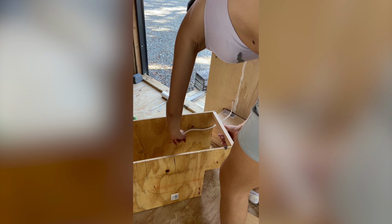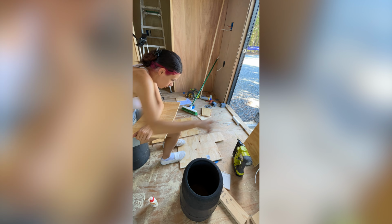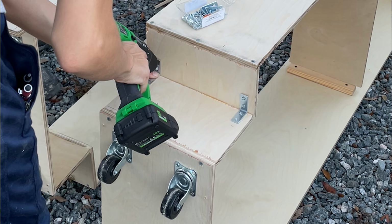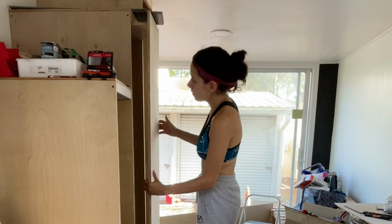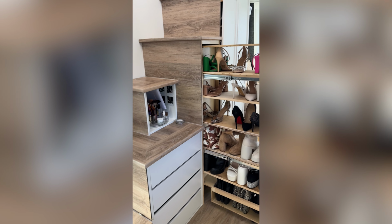But again, I think this was one of those learning curve things where we did it one way once, it didn't work, and then I had to go back and purchase more materials to do it a second time. I definitely don't regret it though, and it wasn't a huge cost because the closet itself the first time around was about $600 in materials, which we ended up using the vast majority of it.